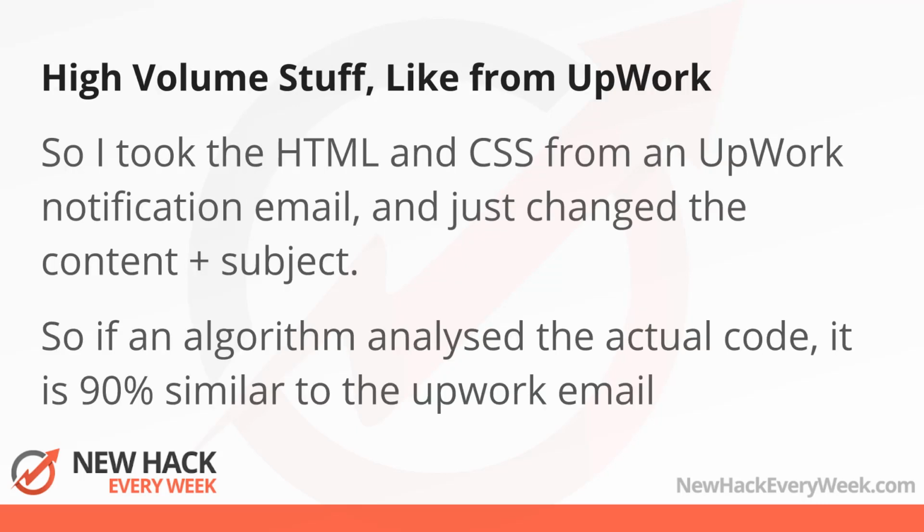It's high volume stuff, like notifications from Upwork saying you've got a new bid on your job. And I know this is technical, but what I did, I took the HTML and CSS from an Upwork notification email. I actually went view source and literally grabbed all of the code. So I made it look exactly like an Upwork email. Everything about it was the same, and then I just changed the content and the subject.